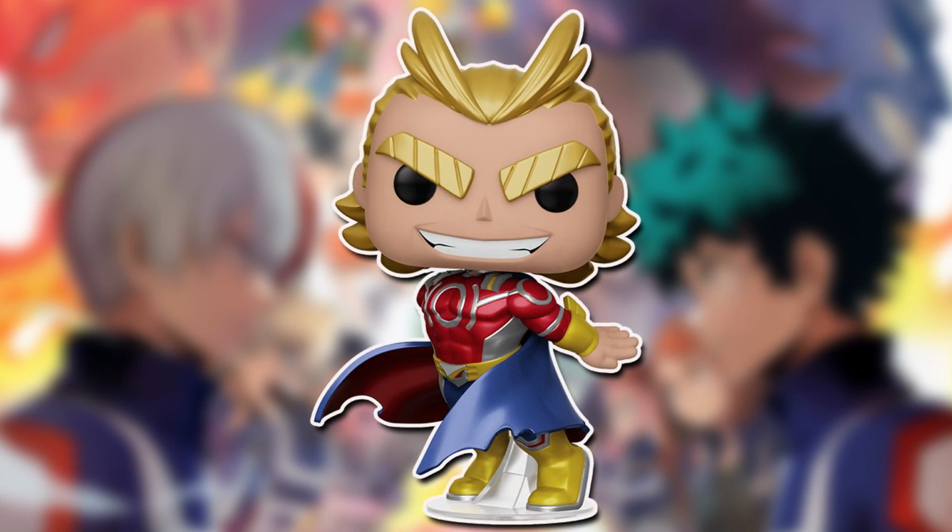Okay, at number 4 here we have All Might. This one is the metallic version from Barnes & Noble, and I chose this one over the other two because there was a glow-in-the-dark version and also just the regular common version. I'm a real sucker for metallic versions. I know some people are like, wow, I love glow-in-the-dark pops, but the couple of glow-in-the-dark pops that I own, I feel like they never glow that well. I know you kind of have to shine a black light on them sometimes to make them glow a little brighter, but for me I feel like it should just glow straight out of the box as soon as you put it in a darker environment.